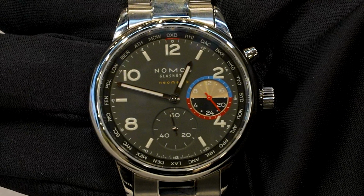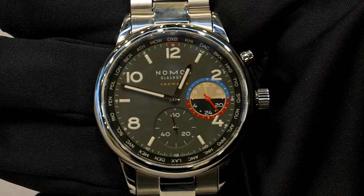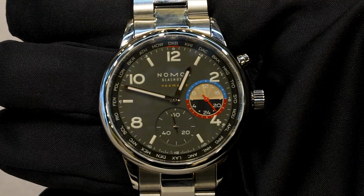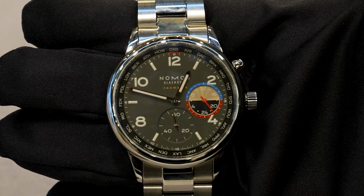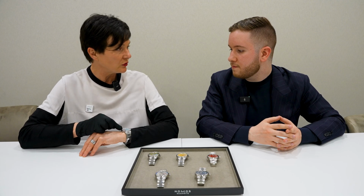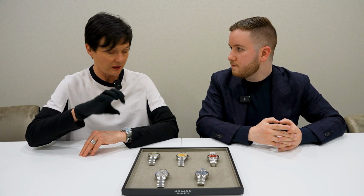And your home time is continuously displayed here with this small 24-hour dial at 3 o'clock. You push the button at 2 o'clock. When you travel one time zone further, with this button, the hour hand moves 1 hour and the location moves 1 time zone. And your home time is continuously displayed here, and you even can see if it's day or night at home because there's a color indication.